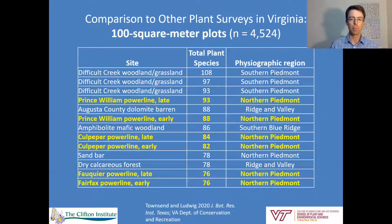Now, this is kind of a busy table, but it's important. It shows how our sites compare to all the other sites in the state, and our sites are shown in yellow. This is for the 100 square meter plot. So for that 50 by 2 meter plot, the first one there, Prince William Powerline, we found 93 species, and that's number 4 in the state of all the vegetation plots that have been done.